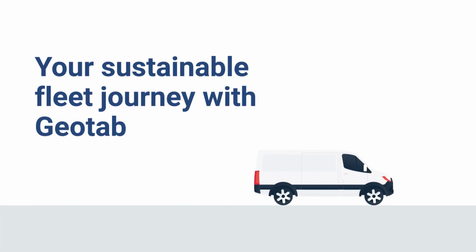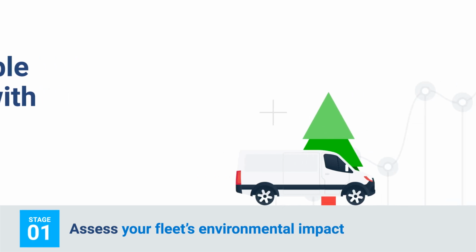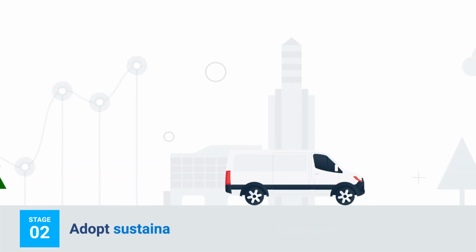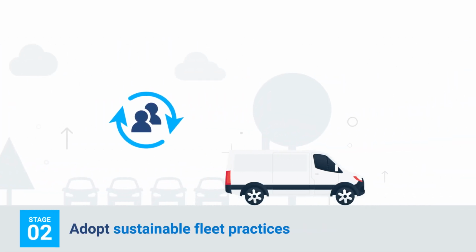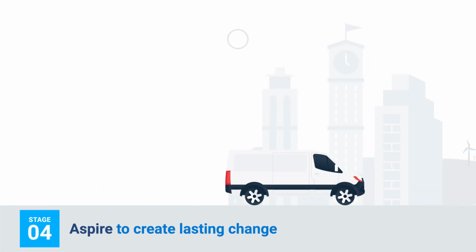When building out a strategy for reducing your fleet's environmental impact, just recall the 4 stages of your sustainable fleet journey: assess, adopt, accelerate, and aspire.